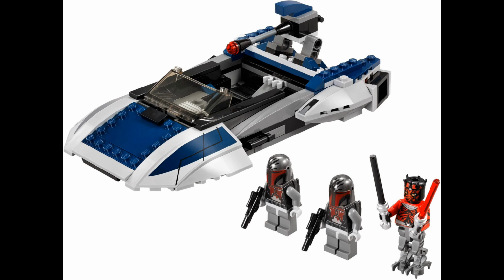I know a lot of fans, such as myself, desired this figure as well. Hopefully we're going to be seeing him in another set. We do get Darth Maul a lot, but I do like this version of Darth Maul from the actual story arc where he's taking over Mandalore and everything. And that's not even the only awesome minifigure in this set.